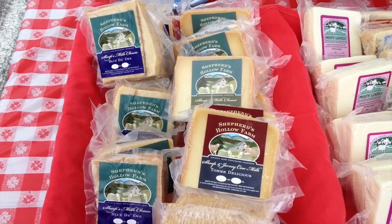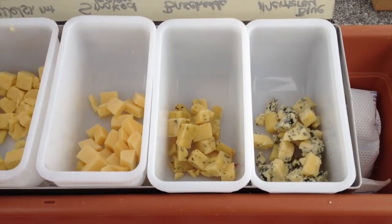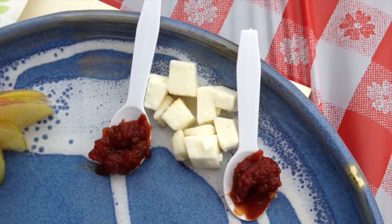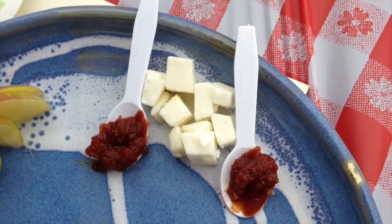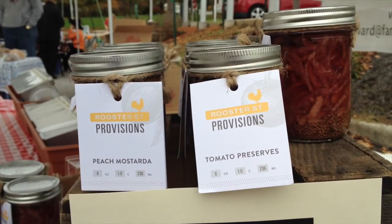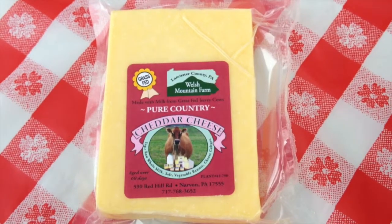Today we're putting together a cheese plate that will feature Misty Lovely, which is a feta type goat cheese. It pairs very well with our tomato preserves, a little spicy, a little sweet, and a little sherry in those tomato preserves. Then as we go along, we'll add some Welsh Mountain 2-year-old cow milk cheddar.